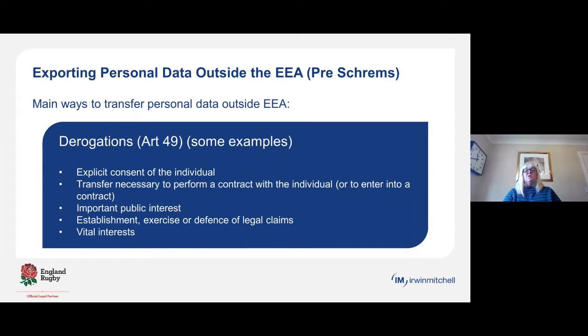And you'll see the sorts of things that are there. So, for example, you can get the explicit consent of the individual concerned, or if, for example, somebody wants a contract performing in America, it may well be that their personal data has to be transferred to the US in order for that contract to be performed. Again, I've just put an idea of what those are up there. There are others that can be considered in relation to things like public sector bodies, but I thought it would be useful to give a flavour in the context of business organisations.